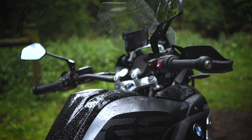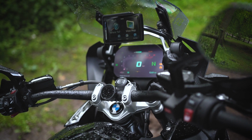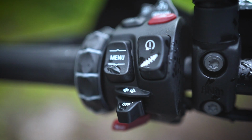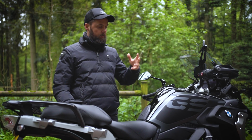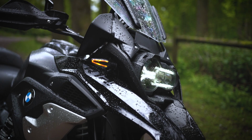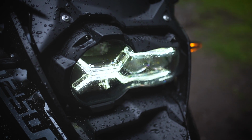It is good to know that it's there, and if you are intending to off-road it, then some of those customizable variables will definitely be an asset. There's hill start control on this bike as well, so it'll hold the brakes for you as you move off on an incline. You've got the LED adaptive headlight, LED indicators, integrated tail lights as well here.